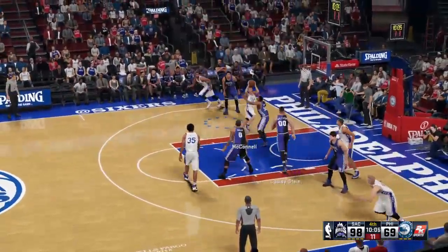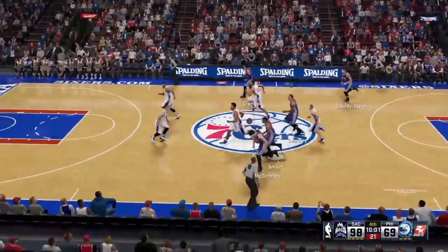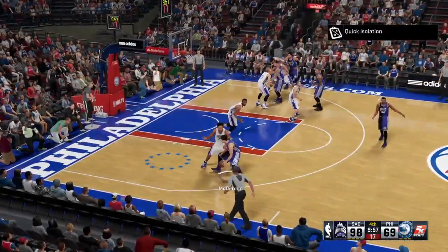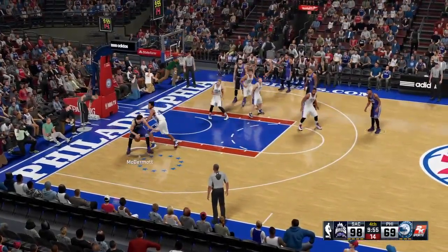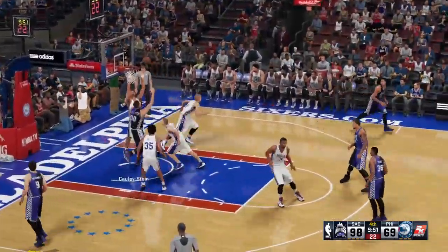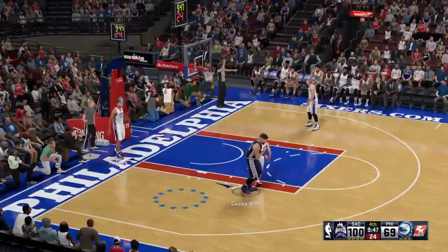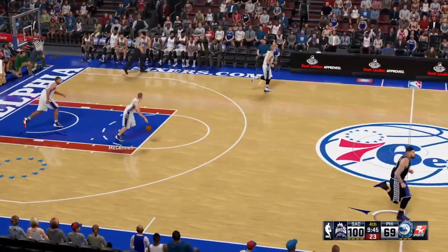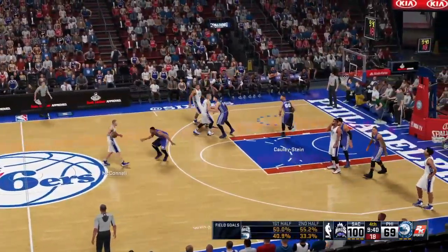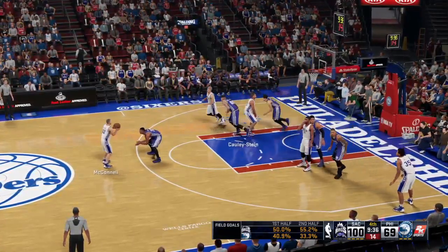The Kings getting the bucket. Cauley-Stein grabs the board. Now here's McDermott. Defense is right there. The fadeaway. The second chance effort, and he sinks the layup. And defensively, guys, they've been unable to shut down the middle. Yeah, and they're really getting pummeled on points in the paint here. Just under 2.5 minutes gone here in the final quarter.